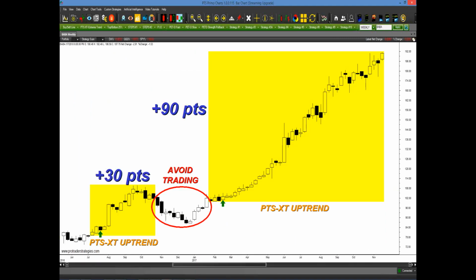As we look here in a weekly chart of BABA, okay, this is an older chart, a weekly chart going back to 2016. Here we see we had a nice 30-point gain. We want to avoid trading once we're out of the block and then get back in as the stock went up 90 points, and this was starting in 2017, okay?